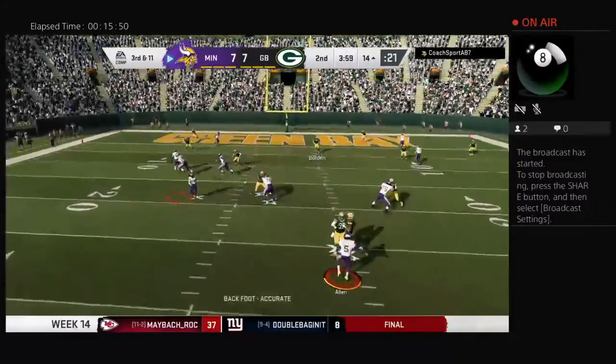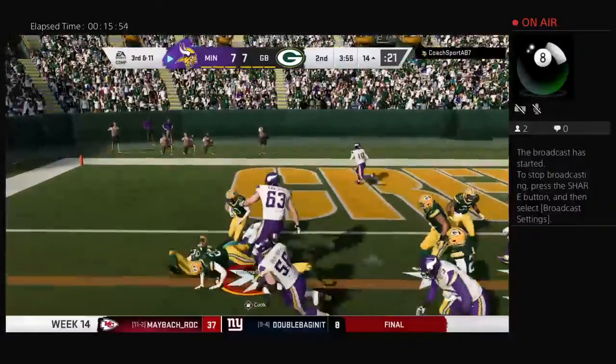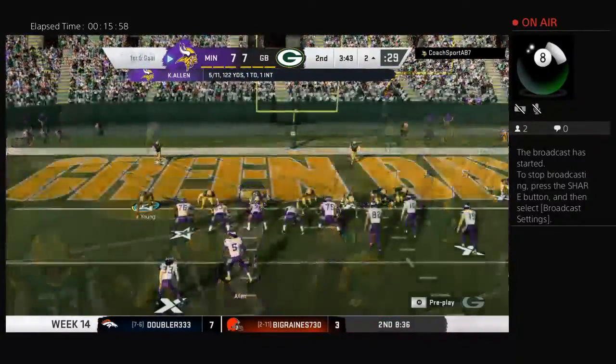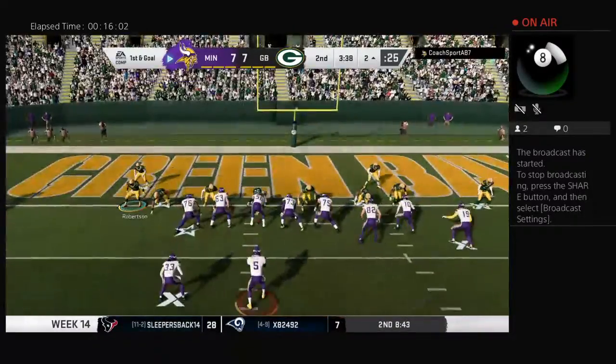Again, they'll throw with Allen. Setting up the screen for Cook. And they corral him just a couple yards shy of the end zone. They're able to convert on 3rd down, and that sets up a 1st and goal.